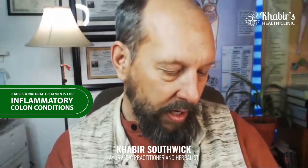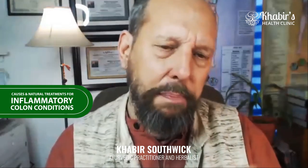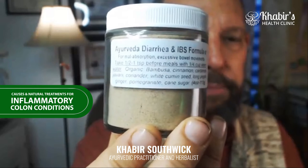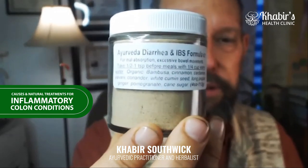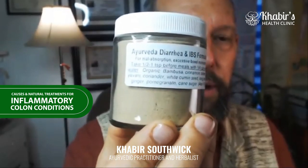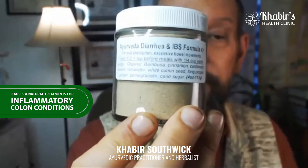Here's one that is not as severe. We call it IBS formula, but it's for when there are more loose stools and diarrhea, kind of back and forth. We use it particularly if they're diagnosed with IBS-E, getting to the root causes of the malabsorption and excessive bowel movements. And that does have the pomegranate. You can see right there, pomegranate skin. It just says pomegranate, but it's actually got pomegranate skin. It's even got a little cane sugar. So that's an interesting thing.